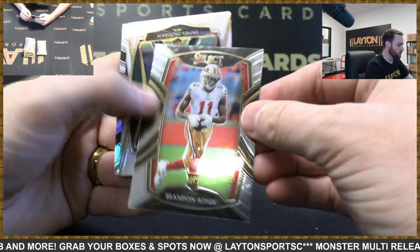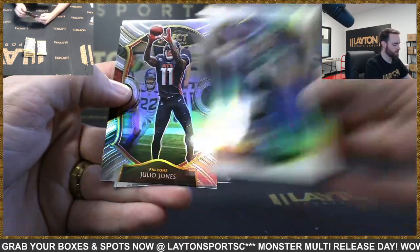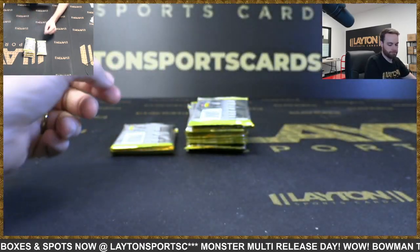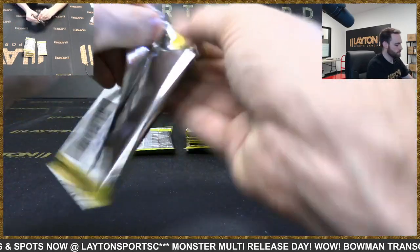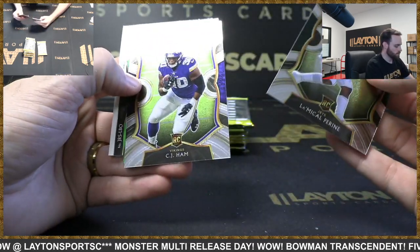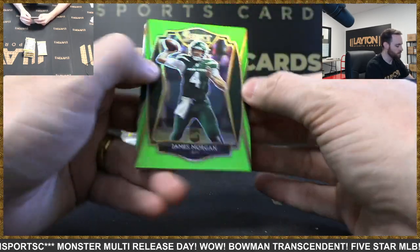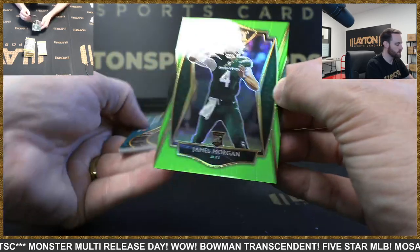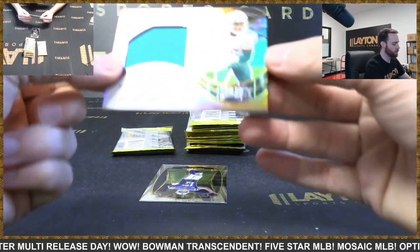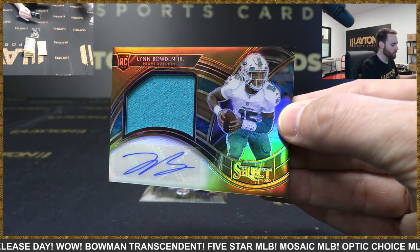Seeing it's an IU club level. James Morgan, premier level rookie white to 35. Silver Julio Jones, T. Higgins, premier level. P. Ryan, CJ Ham. James Morgan, premier level again. The neon green this time. It's to 49, 15 of 49. Rookie jersey out of Lynn Bowden Jr. Jersey number in that photo.